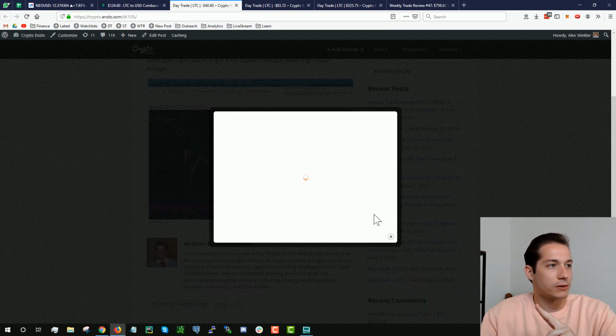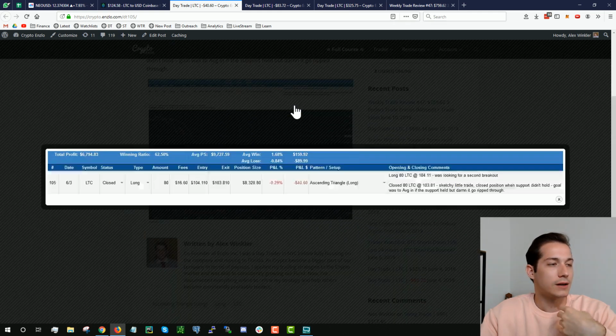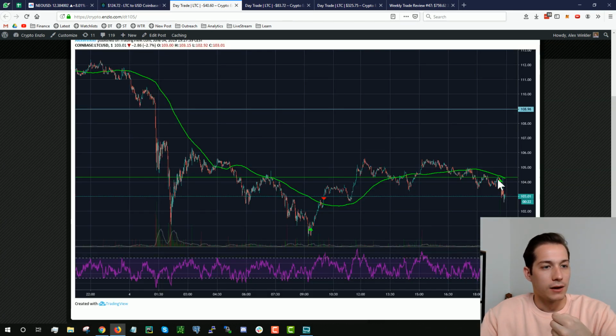Basically on this one, I was looking for, what was I looking for? This was an ascending triangle. Yeah, and honestly, most of my losses are really from these fees. So let's zoom in again. So we didn't make it here, and there is a lot of support coming up, and I was looking at support right here. I was looking for a breakout above this support line again and really move to the upside, but we didn't get it.